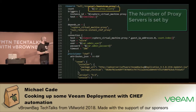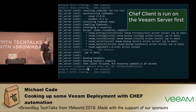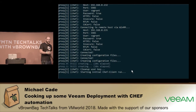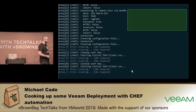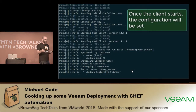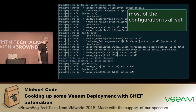So we define that proxy count. We can literally say 10, 20, and it will go and deploy them out for us. And you'll see concurrently as well. So it's also going to check the VBR server and again make sure that the configuration's in play, because what we need, once we've built those proxies, we need to add them into our VBR server. And what they'll also do is connect into the hosted Chef, and we'll keep an eye on that from a Chef point of view to make sure that the configuration doesn't drift or slip, and that's really the whole point of that, is that we don't want any of our proxies to fall out of sync with our environment.